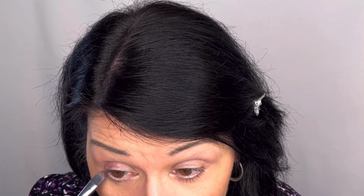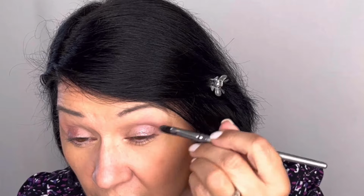But most likely you wouldn't wear a top like this with these colors if you are warm toned, because it's probably not going to look well with your skin tone anyways. But I just wanted to point out that an option that I have, because I do have a neutral skin tone, I can wear both warm and cool tone colors. So as I said, I'm putting this on the outer half of my lid. And then I'm going to pull a little bit down underneath, and then also pull up what is left on the brush over here, other side, and pull up.